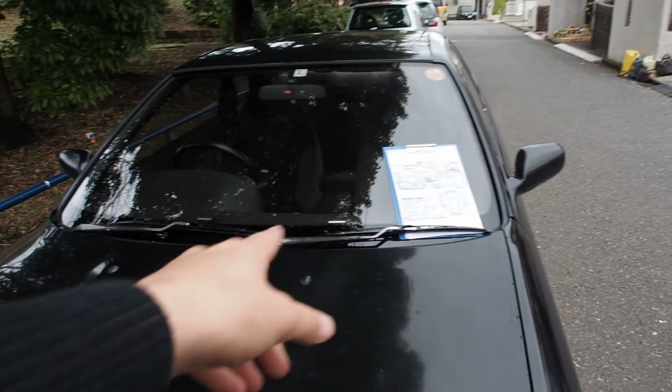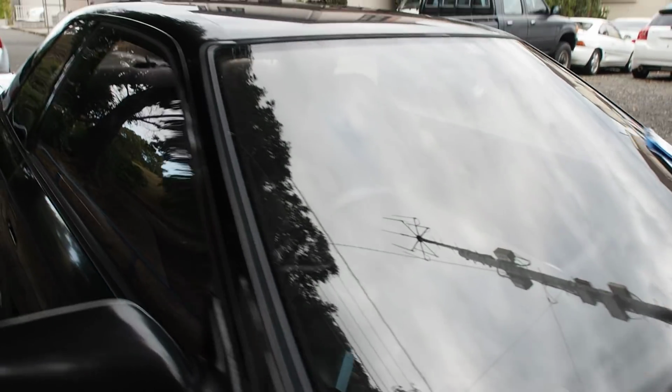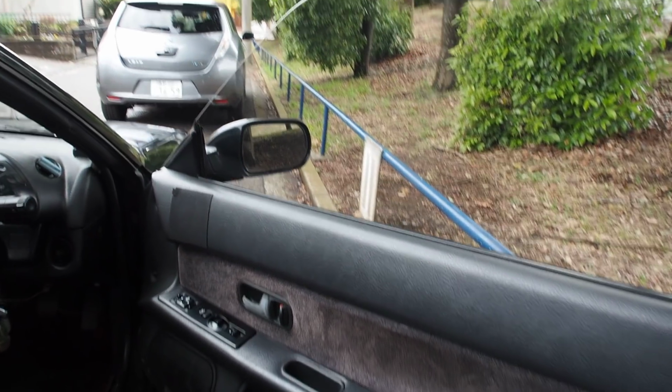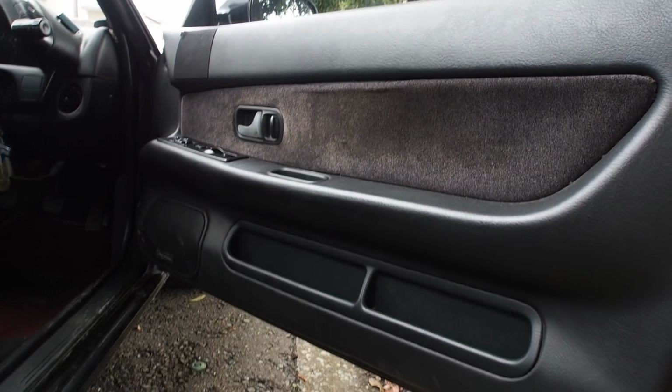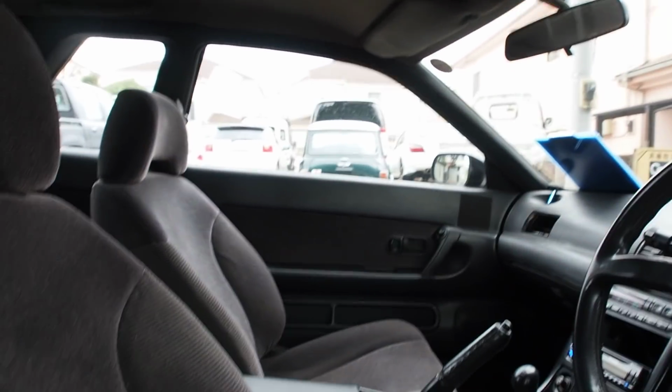Okay, so we have some fade on the windshield wipers. And let's go inside. It doesn't have cracks in this section here. That's kind of weird. Usually they do, rather quickly. Door cards are so-so. We got a bit of separation here. And then that door over there doesn't open.